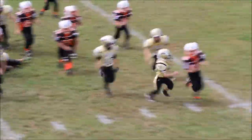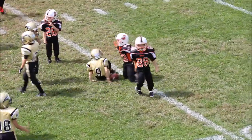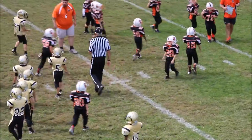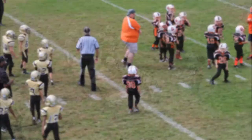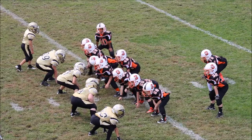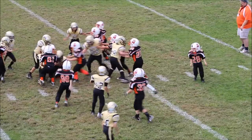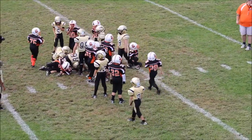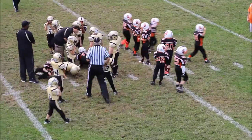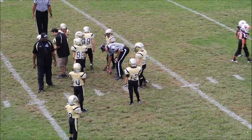Jelani on the keeper. Caught in the backfield. Brennan Curtin with the stop for the Junior Hawks. Jelani straight up the middle. Michael Strachan on the stop.